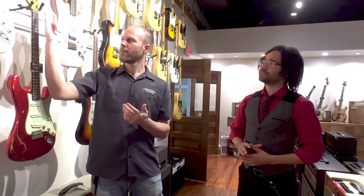And we put a compound radius board on one, we put a 7 1/4 on another, and then we put a flat 16 radius on another one. And they all had the same nut width on them. Most of what you would get is guitar players that had the super flat radius on there. All of a sudden, guys would be like, well, wait, number one, this neck feels wider.